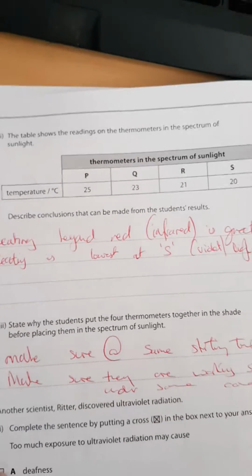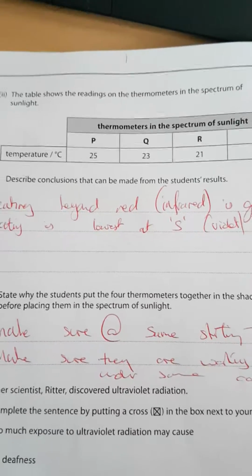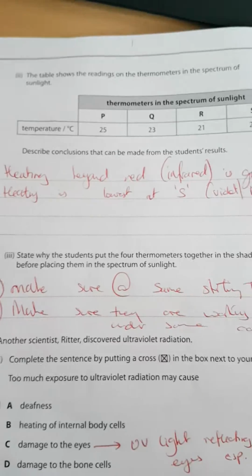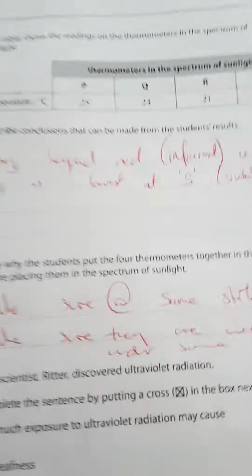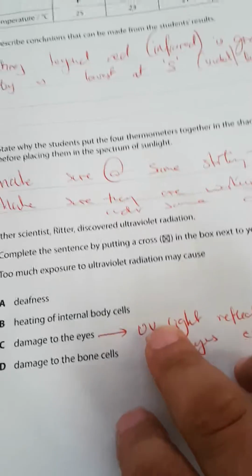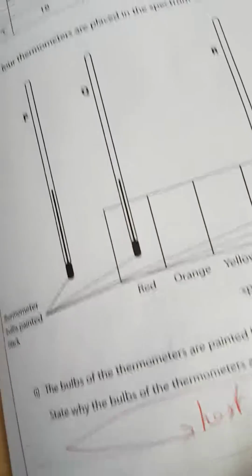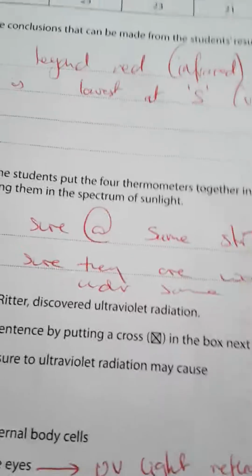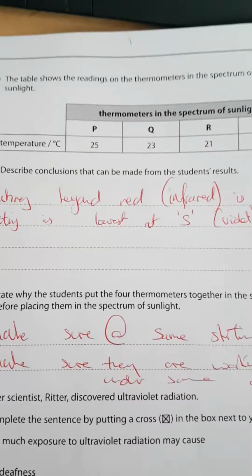Anyway, so now they're measuring the actual spectrum. Okay, and this one here, basically, if we look now, we're seeing what we expect, and we can write the conclusion down that number one, beyond the red, something clearly happening in this area. The P thermometer is going to be the hottest, and that's just beyond red, so that must be infrared. That's the first thing we can conclude, that P must be infrared, and it is just beyond the red, and it is the hottest.